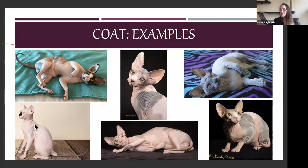But if they do get scratched up by siblings, by friends in the house, it's not the end of the world. They heal really, really quickly, which is lucky. So if we have scars on the cat, like if you had a biopsy done or something like that, you might have a scar on the cat. Judges are generally very, very understanding and accommodating of that because it's something that we have absolutely no control over.